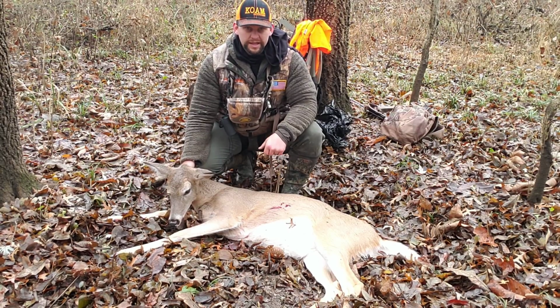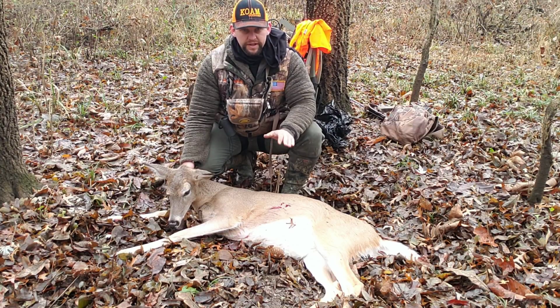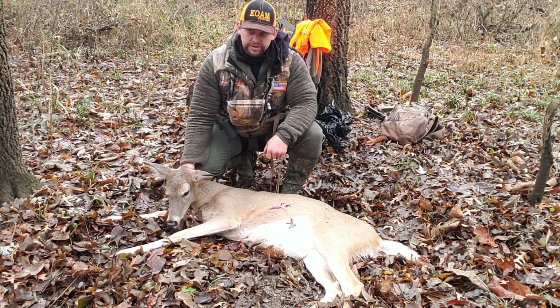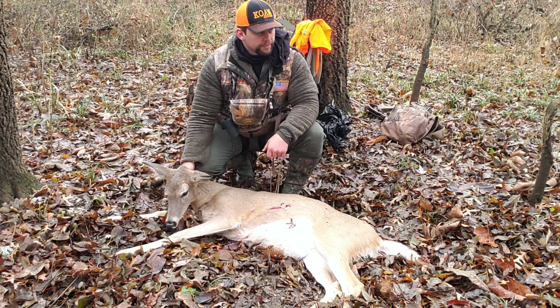So just kind of give you guys something to think about. When you do harvest a deer, definitely give that deer plenty of time. Because you don't want to get yourself in a situation where you're potentially going to get hurt because that deer comes up there and attacks you or whatever.